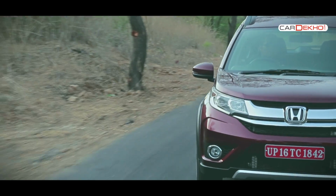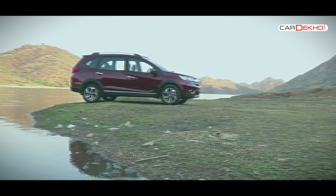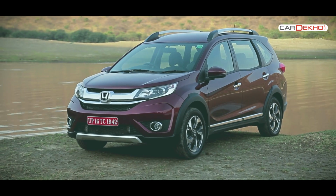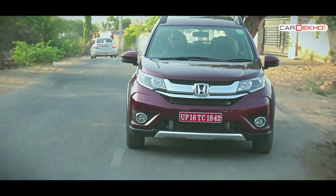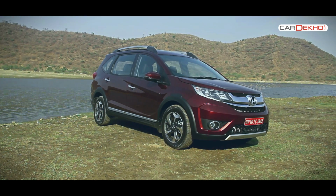A lot of buyers have been looking for a genuine 7-seater compact SUV option in the market. Till recently, barring the jump seat fitted Scorpio and the Tata Safari Storm, there were none. Honda has very smartly positioned the BRV for these kind of buyers.